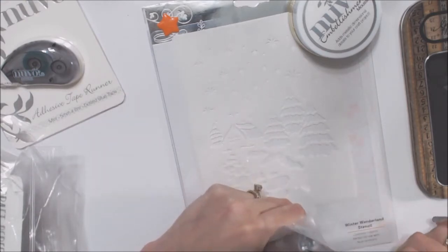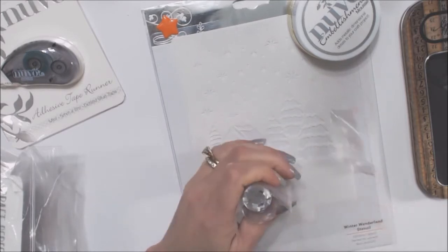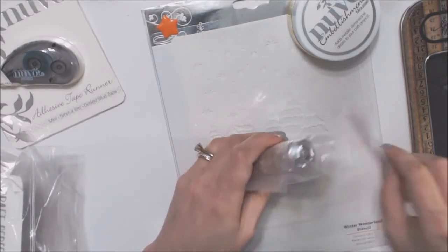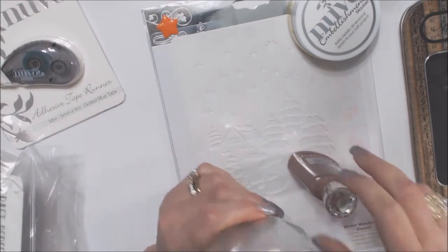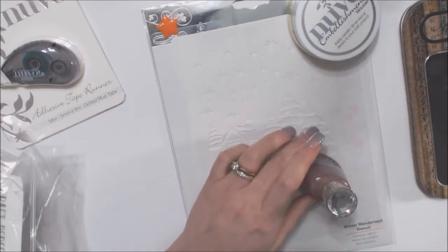I don't use a lot of that kind of glue runner stuff because I need things to really stick. I need to use glue or score tape.